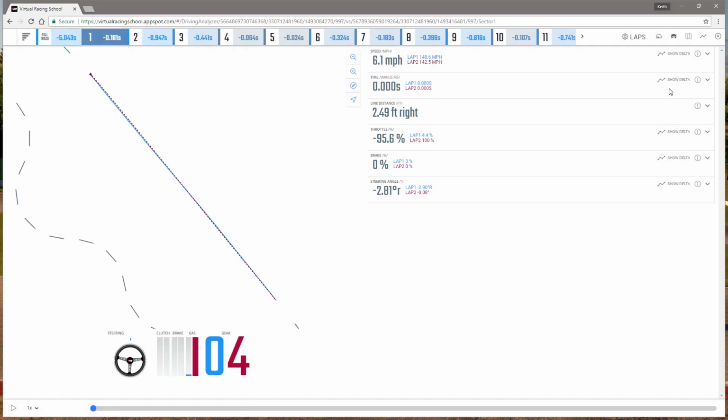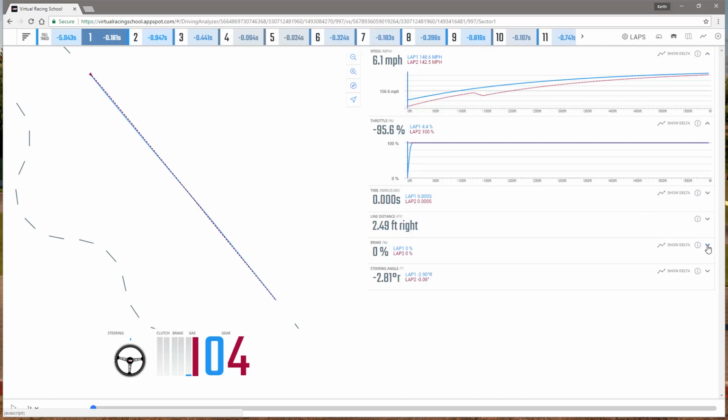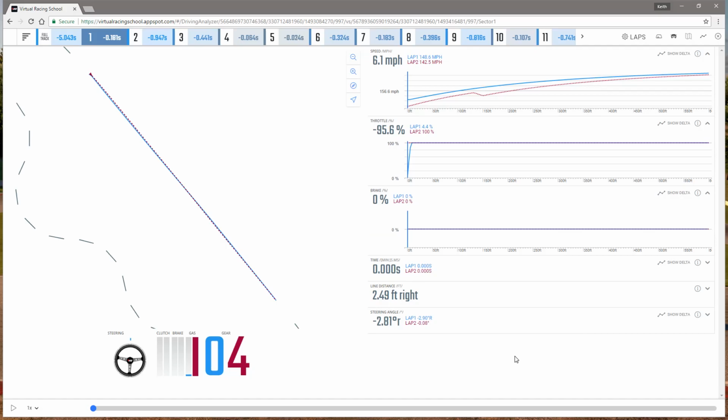We're going to look at this more high level, just generally speaking, not too much in depth anyway. Hopefully, just make this simple and easy to understand, and look for some quick gains that could potentially be made here. I'm going to look at speed, and at throttle and braking for the most part. We'll look at line distance a little bit as well, but we're just going to look at some key differences that could be helpful.